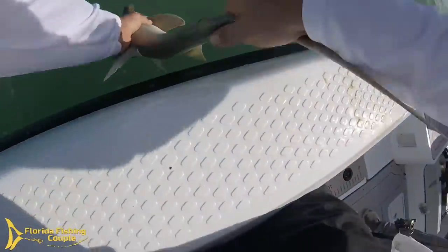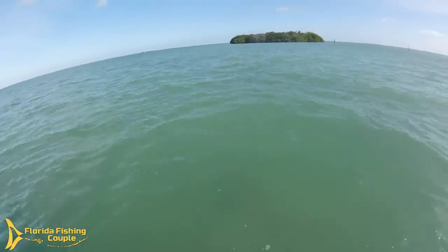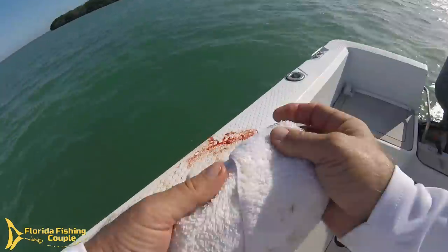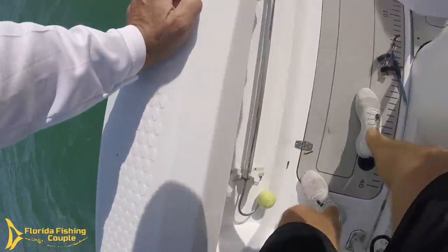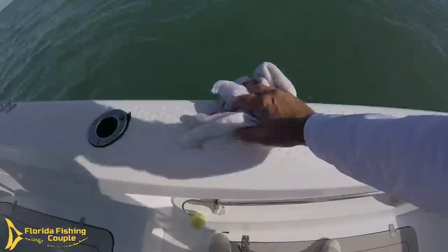Bit of blood, but I think he's gonna be fine. Yep, there he goes. Yeah, that was fun. That was something. Wasn't anticipated. He spit up a whole bunch of stuff here. He did something. Alright, that was okay. That was something.